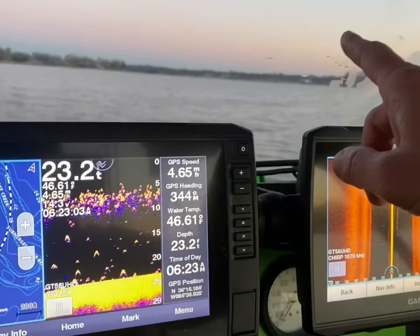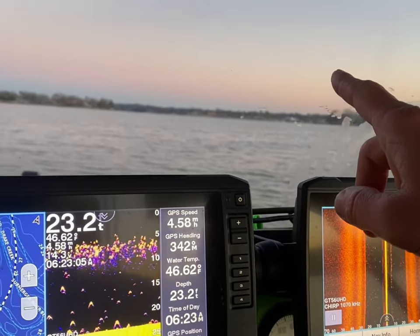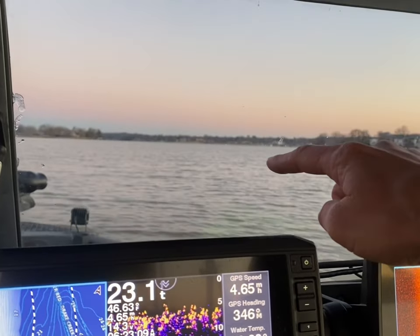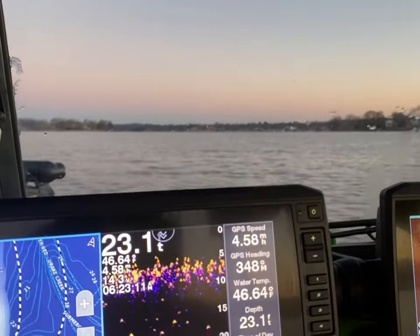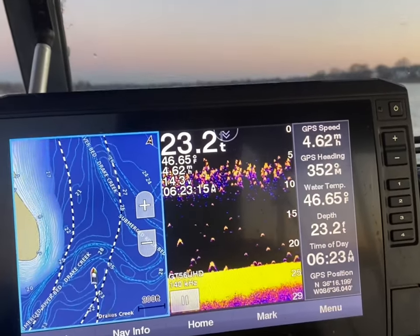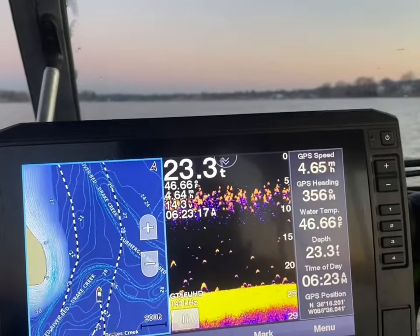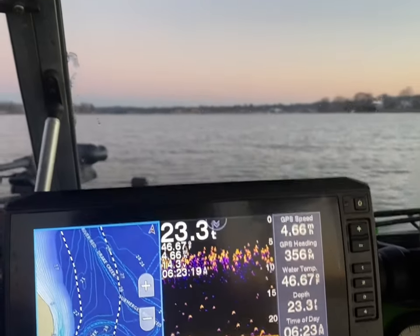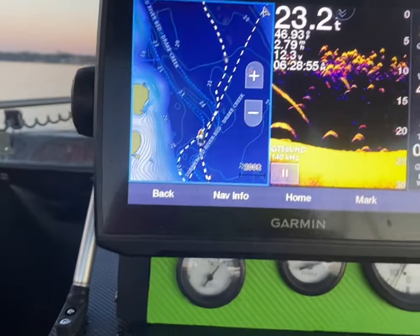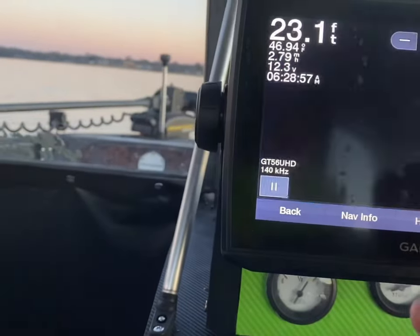Back there's where we caught those fish yesterday. There's a marina, if you can see all that rock right there. There's a marina around that point. That's where we caught those fish yesterday. So we're going to work our way back in there and see what we see on the way. We got about an hour till we can fish. So we're just going to keep scanning and looking.